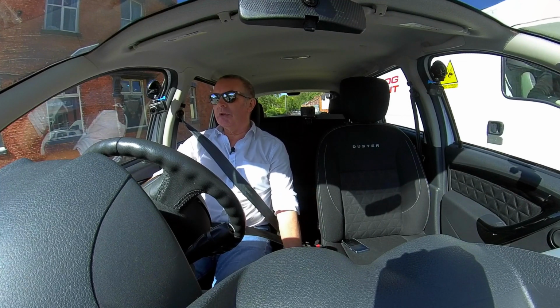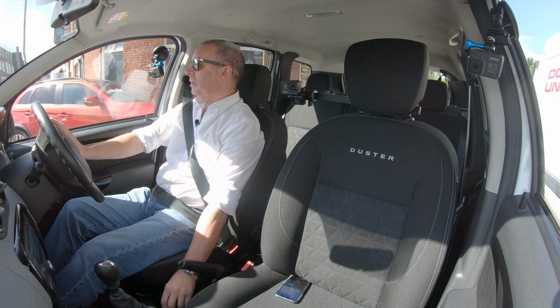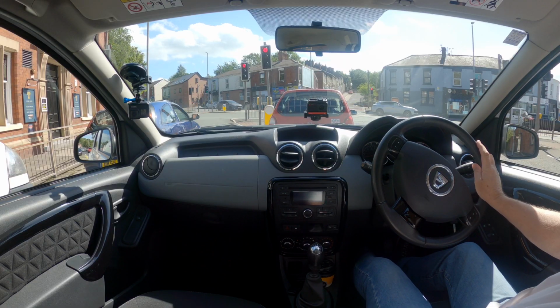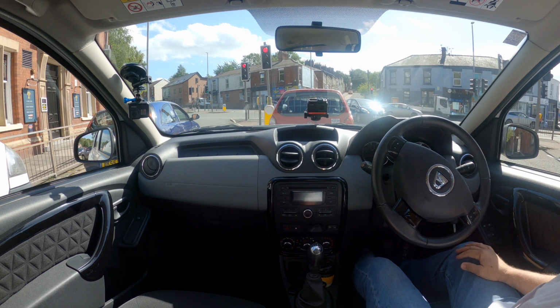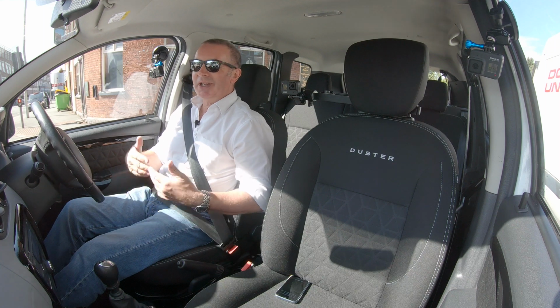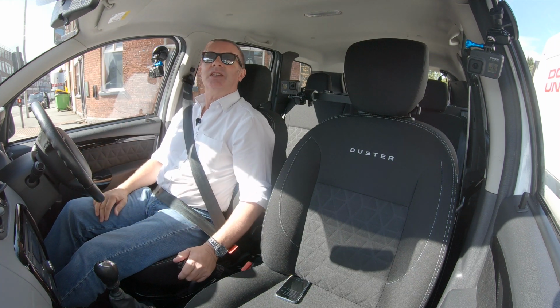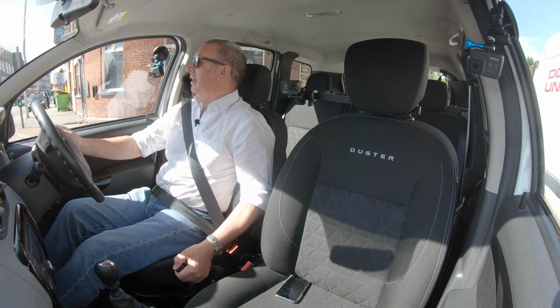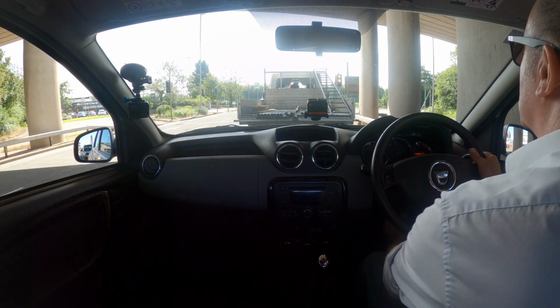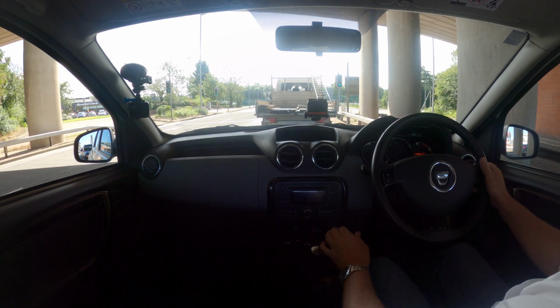We've also got the electric door mirrors. It's got everything you want, everything you could possibly need. It's a good specification, let's just say. So it's just height adjustable.